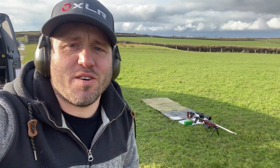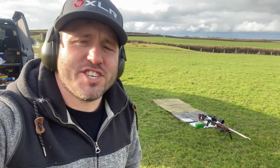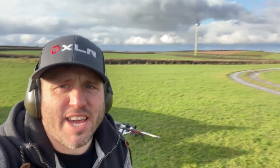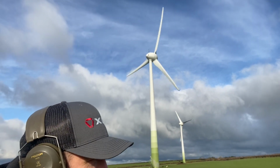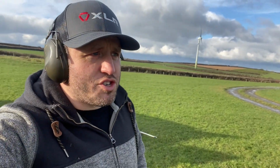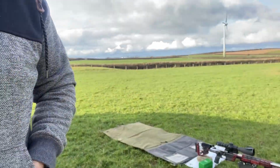I thought I'd take the opportunity to get out with a bit of the dry weather, recheck zero on the old comp rifle, and do some training in the cold conditions. It's a bit windy today. As you can see up there, we've got about a 15 mile an hour wind, so it's pretty blowy. I've just checked zero at 100 meters and re-zeroed the turrets on the rifle here.